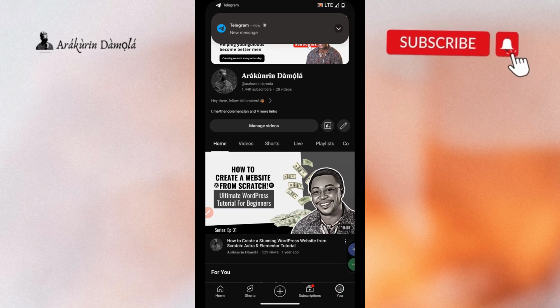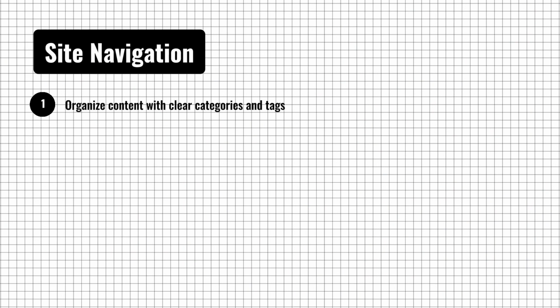The fourth point on the list is site navigation. You have to make sure to organize your content with clear categories and tags. Categories are important. You need to have categories. For instance, you might have a social media category, an SEO category, a make money online category. I'm saying all of these things for people like me who have a blog in the make money niche. If you have a make money niche blog, you want categories like social media, SEO, make money online, traffic generation, and all of those things in between.